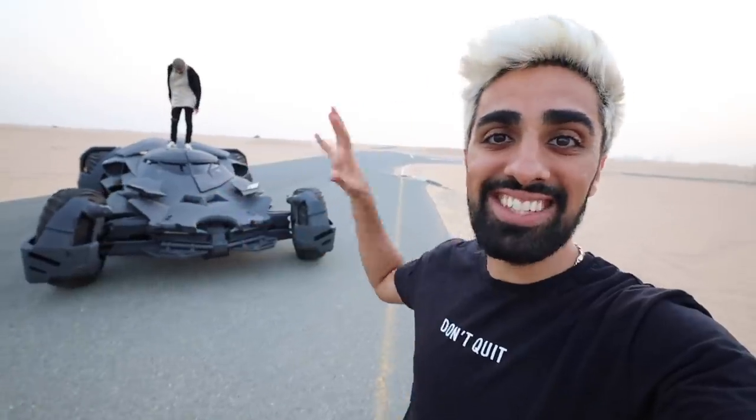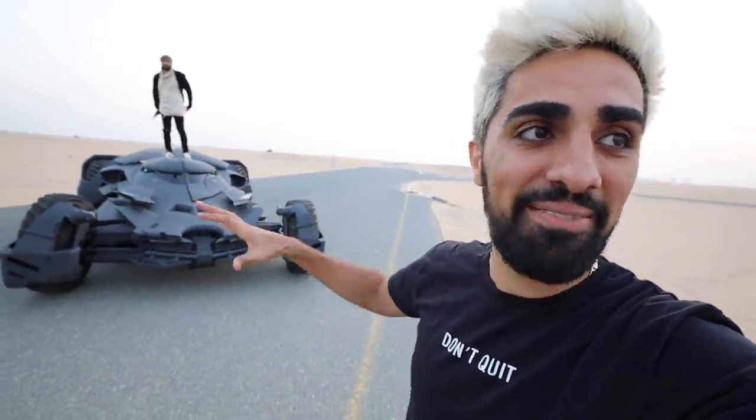The Batmobile is in the desert, so we're gonna go take it for a drive. All right, guys, so right now, as you can see, the Batmobile is behind me. We've actually brought it into the desert because this is the only place you can actually drive this bad boy in peace. Guys, this is not my first time around this Batmobile.